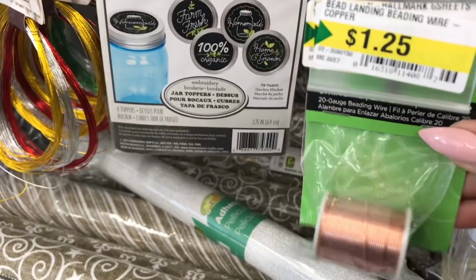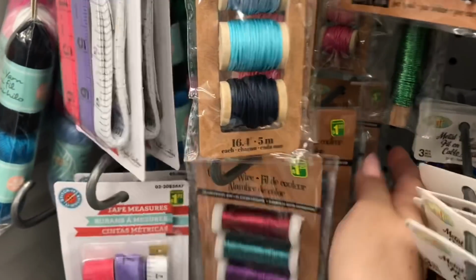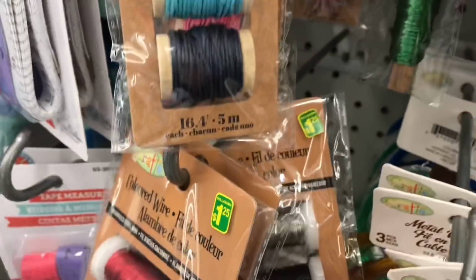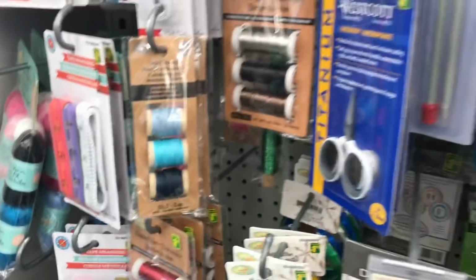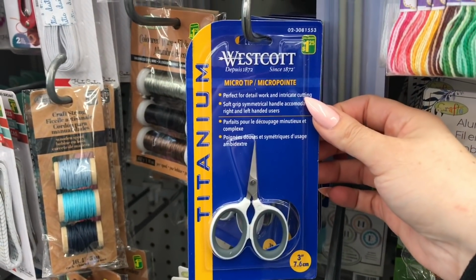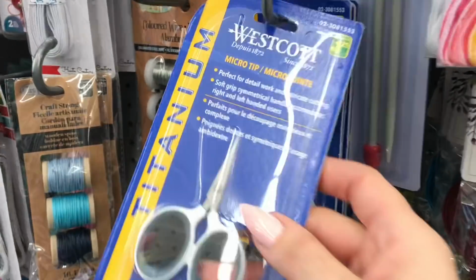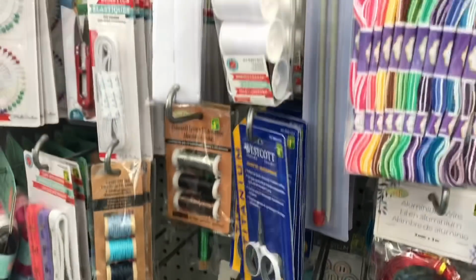Check this out. This is awesome. Just so many different wires, and these are a great price as well. Super great price. This is another great buy, the little micro tip Westcott scissors. Fantastic price, fantastic product, titanium blade.